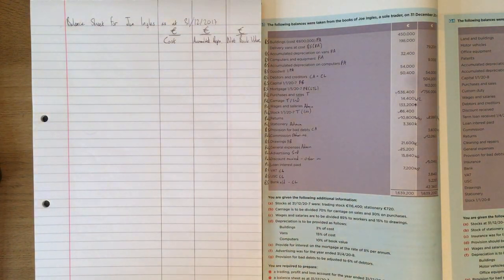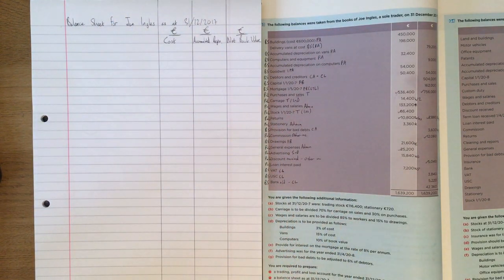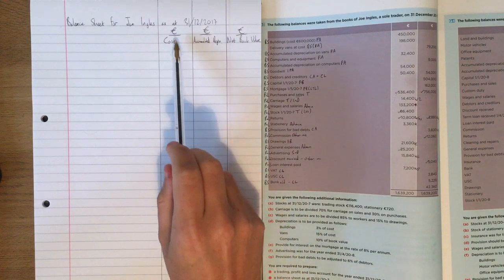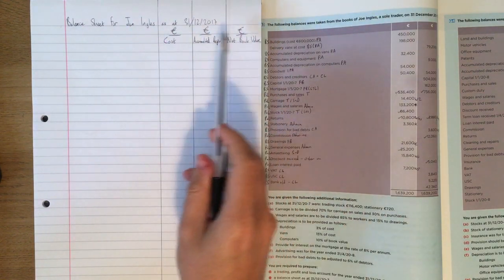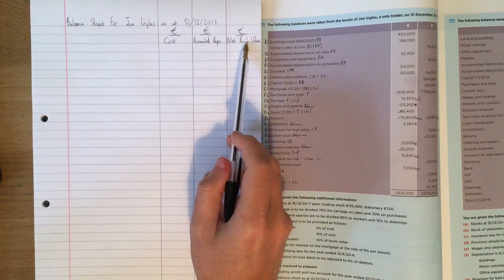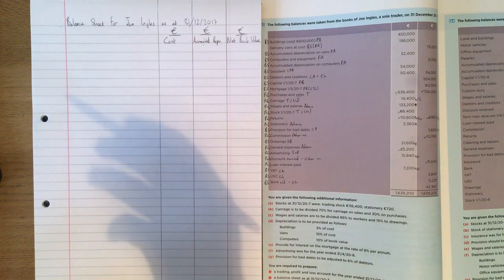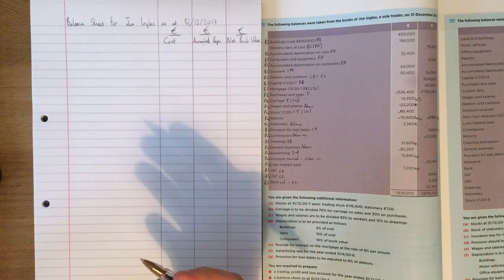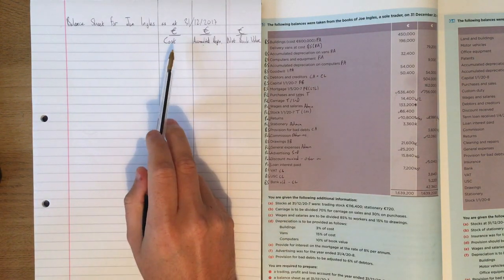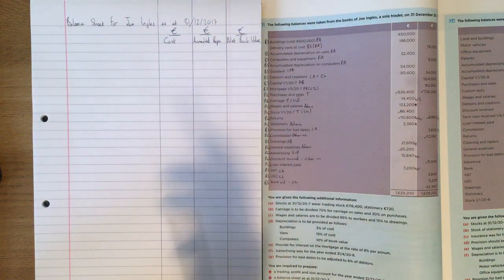Right, so on to the balance sheet then. Balance sheet for Joe Inglis as at 31 December 2017, three euro symbols just to say it's all in euro. And then cost, accumulated depreciation, and net book value are the three headings I'm putting here. Now these are only going to apply to the tangible fixed assets, but it's fine to just put them up here and they'll know they only apply to those.